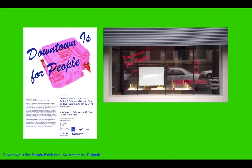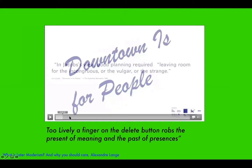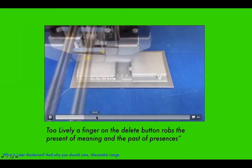And so, as I mentioned previously, we had intended to install the exhibition in the undercroft of the library, but actually we scaled it to suit the offices of a local practice called K4 Architects, who are based in Digbeth, not so far from Eastside Projects. And then this became an interactive installation, where we presented the process work and drew on a number of key quotes that we'd explored during the project. So Jane Jacobs' quote, quotes by Alexandra Lang, talking about too lively a finger on the delete button robs the present of meaning and the past of its presences.